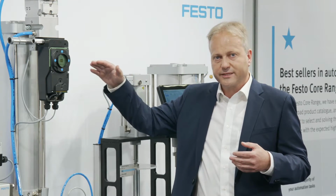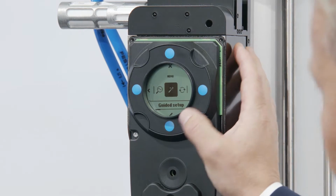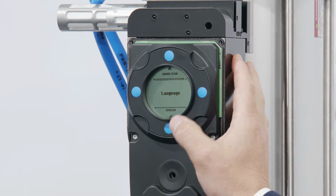In this guided setup, you can choose all the most important, most relevant application parameters, and you can go through this guided setup step by step. I will show you this here. In the first step, you can choose your local language. You can choose between German, English, or whatever you want.